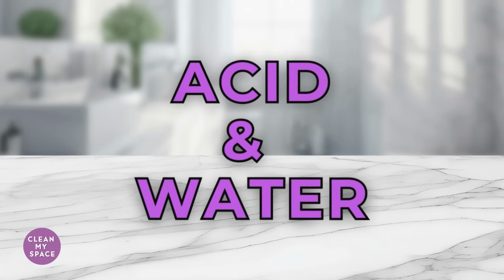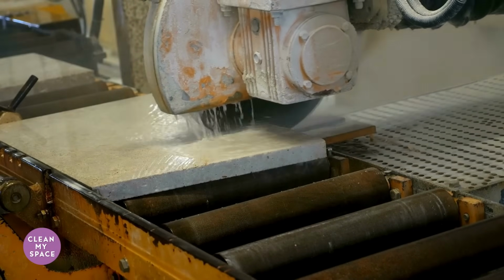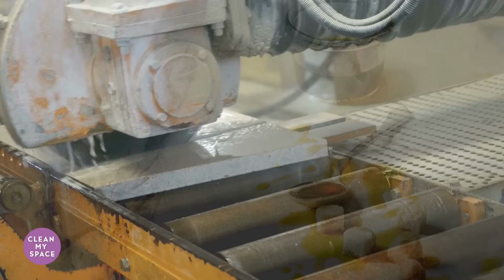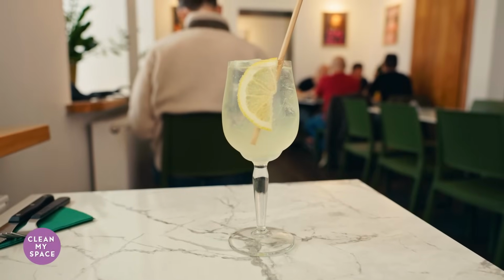Next up, acid and water. Now, acid might feel a little bit obvious, but water, maybe not so much. Stone countertops, especially marble and granite, have a chemical base of calcium carbonate, meaning that they're very sensitive to anything acidic. Now, acid from food and water spills or rings left from glasses placed directly onto natural stone counters can also cause etching, which would leave you an unsightly ring from the cup on your counter.